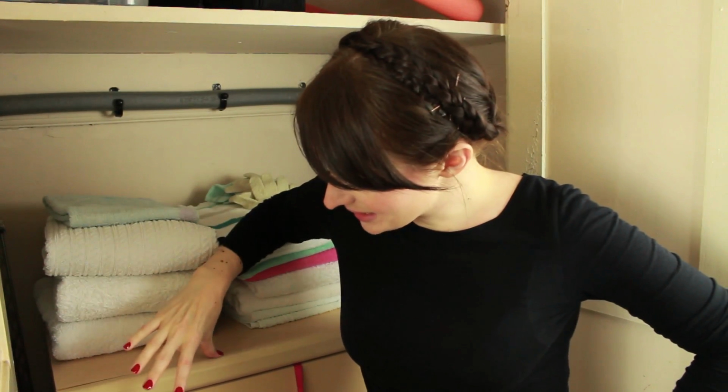Now I'm going to do the drawers. Now the drawers are, how do I phrase this? These are things that I make ASMR videos with. So you're going to look in these drawers and think, wow, you have a lot of crap. You're right, I do. But they're for ASMR videos, so just bear that in mind.